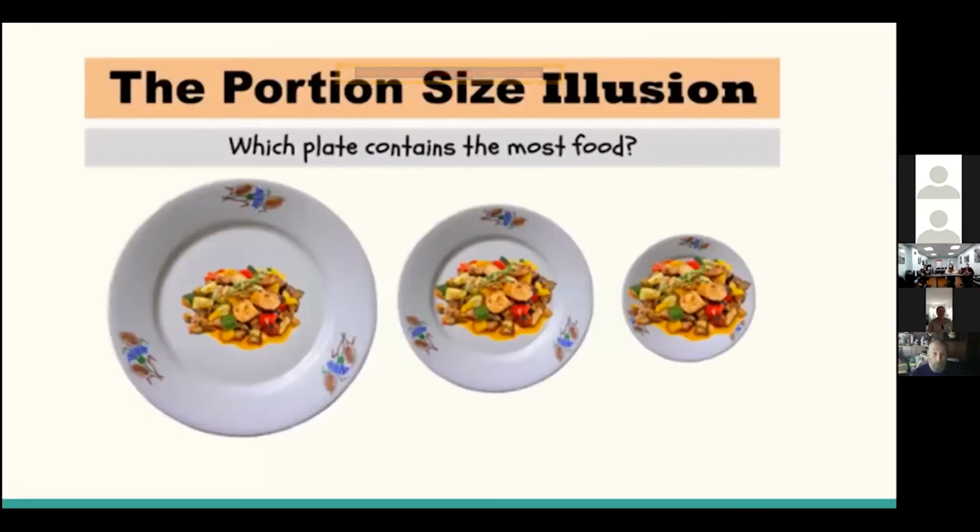So let's talk about what portion sizes should look like. On these 3 plates, it's all the same types of food, but to me, plate 3 looks a little more appealing. It looks like you're getting more food on the plate and you really want to eat it. It's really going to fill you up. In reality, all 3 of these portion sizes are the same.